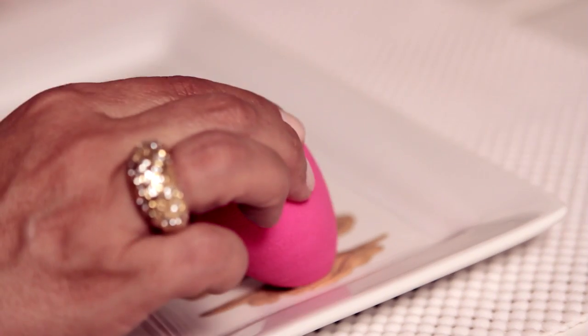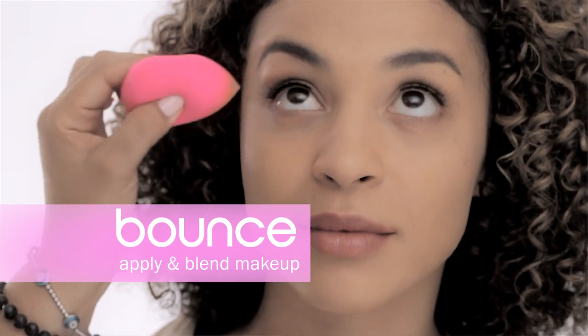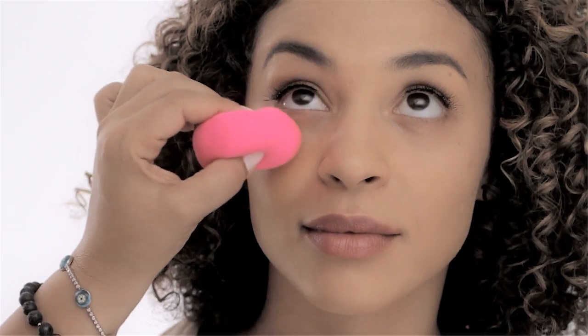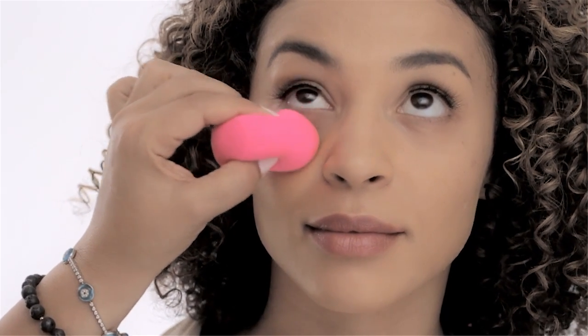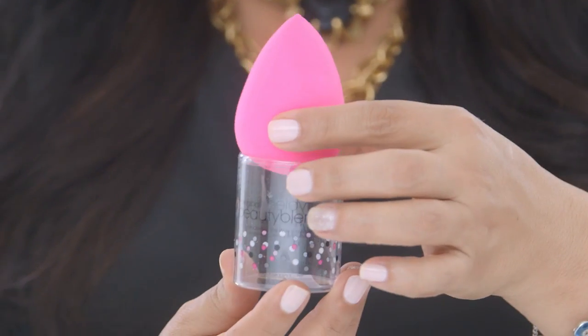So now your Beauty Blender is ready for makeup. Simply dip it into some makeup. You'll be applying the makeup at the same time blending it. We bounce instead of dragging or tugging because it's gentler on your skin and you get a better application. Once you're done applying your makeup, cleanse your Beauty Blender and set it out to dry.